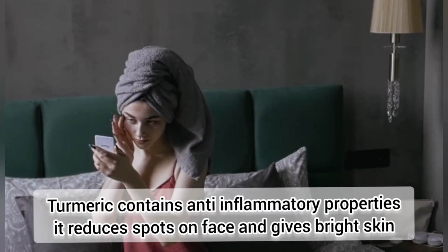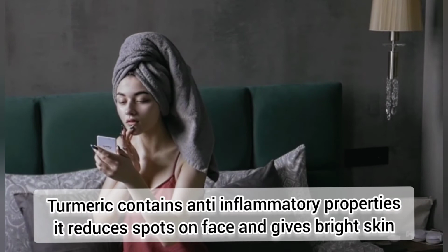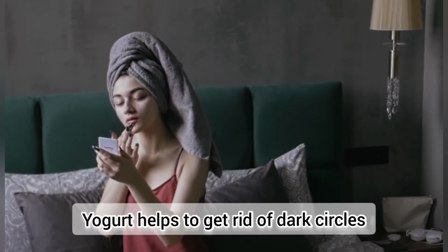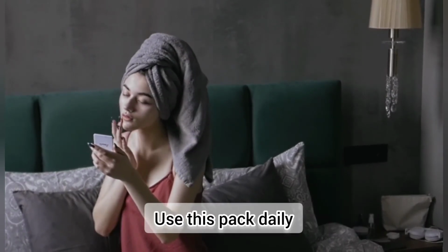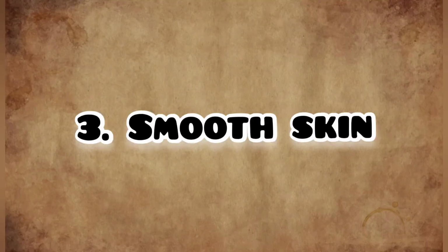Turmeric contains anti-inflammatory properties. It reduces spots on face and gives bright skin. Yogurt helps to get rid of dark circles. Use this pack daily.